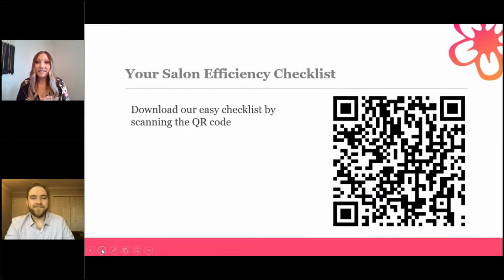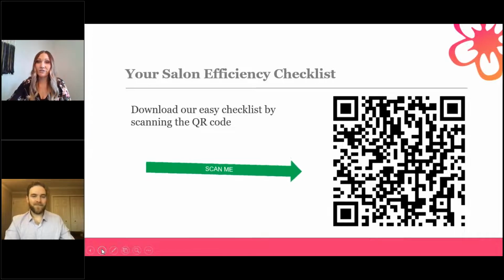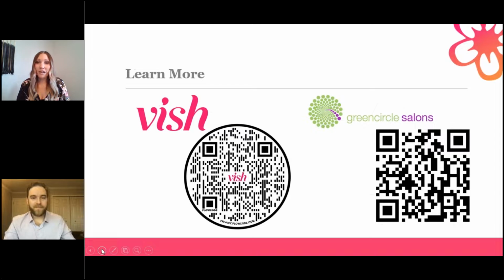But you can start by scanning our QR code here. We'll give you an easy checklist of ways that you can start your journey in contributing to the environment and reducing that footprint. So also for more information about either of these companies, here are the QR codes. You can go ahead and scan them both.